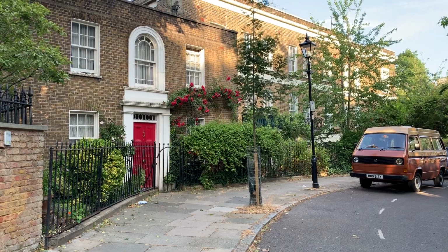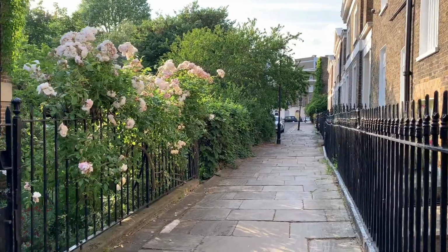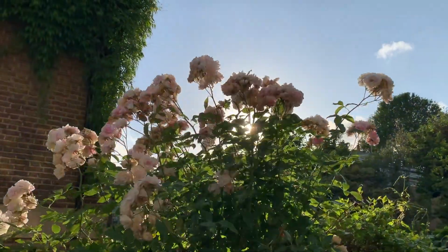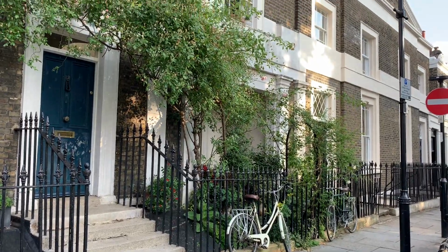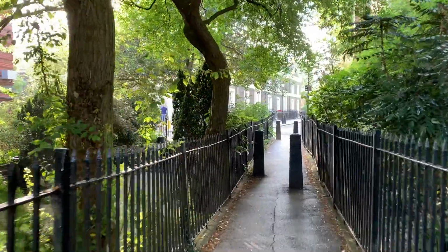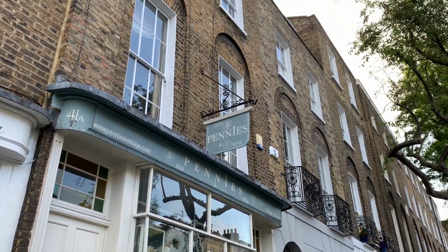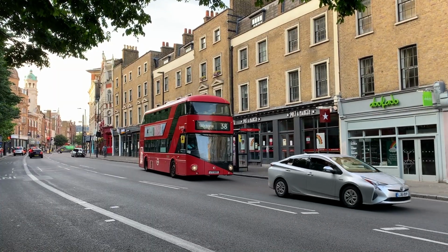I also love the side streets around Amwell Street in Clerkenwell. They have beautiful houses with colourful doors and lots of little passageways to explore. And that's to say nothing of Amwell Street itself, which has great shops and pubs and one of my favourite coffee shops in London.